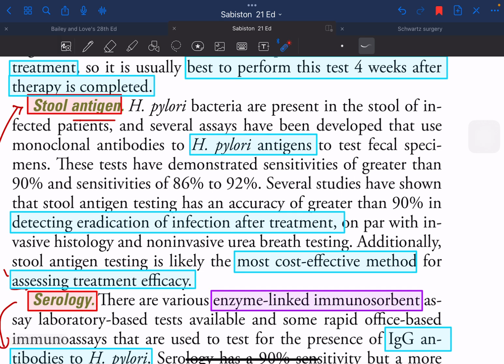In stool antigen we look for the H. pylori antigen in the stool sample of the patient, and it is mainly used for detection of eradication of infection after treatment. This is a very famous question: which test is done for eradication of treatment? It's the stool antigen, and it is a very cost effective method for assessing treatment efficacy.